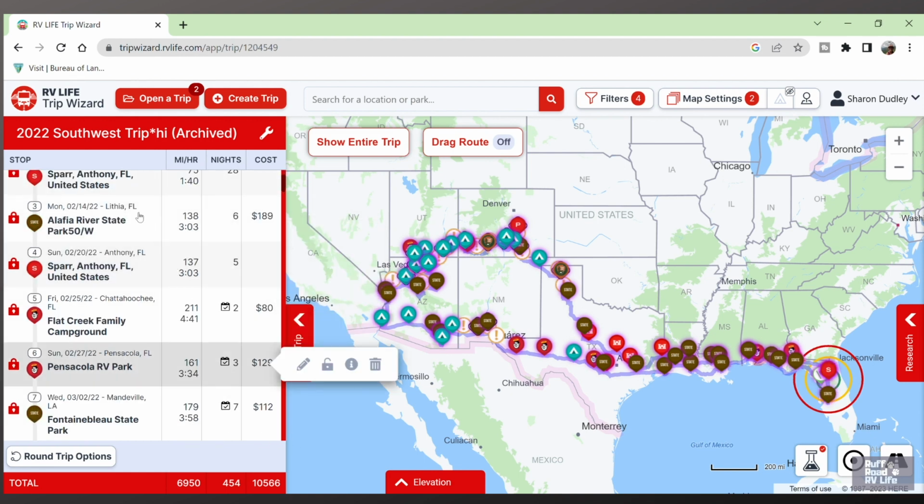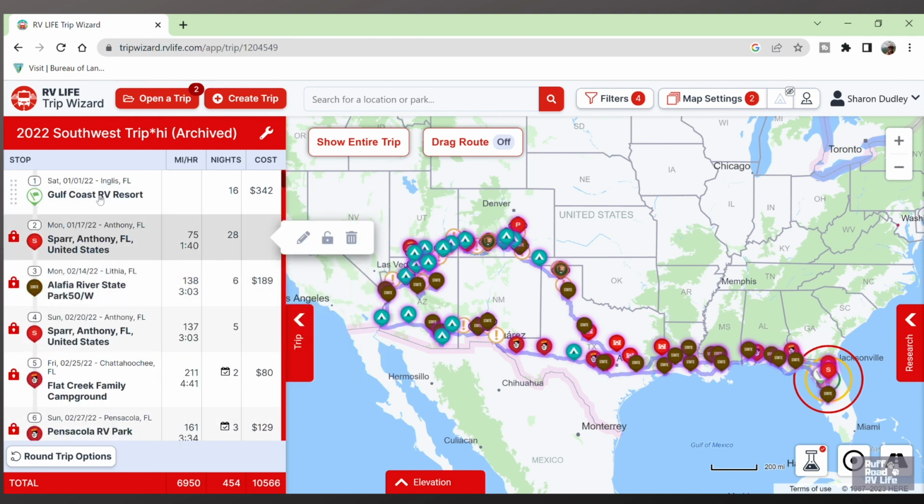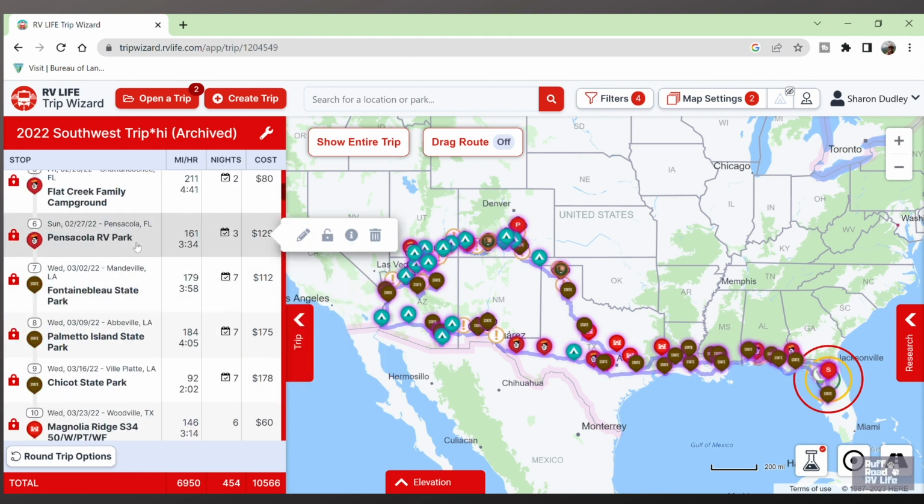And so here you see where we started. You can set your start date. As soon as I book, I come over here and lock it in. You simply go into this little icon to lock it in. So you see all these locked in. That means that my dates won't change. They will stay the same.